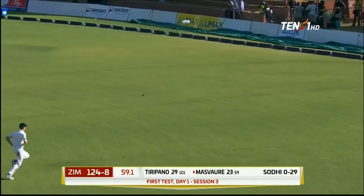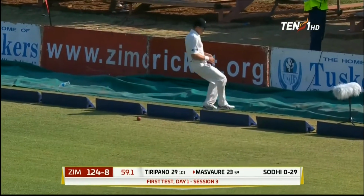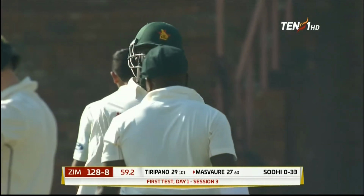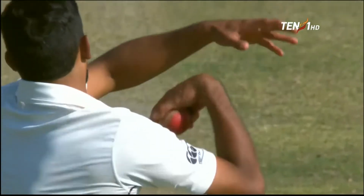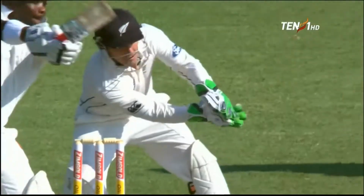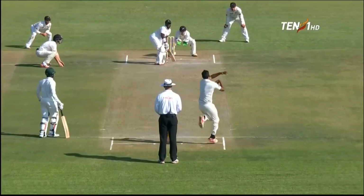So Roman gives him a little bit of room, and because it was short, 4 more runs. Good batting discipline for Mashari, just getting out of the way, getting enough width and just piercing the gap in the offside, managing to pick out 4 runs.